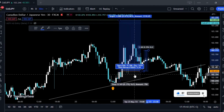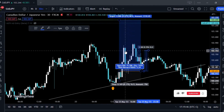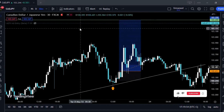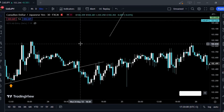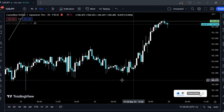This trade was properly managed, and we made the most out of what we could have made. So I don't really have anything to say about this one. It was properly taken, properly managed. It was a win. Nice one. So CAD JPY, ladies and gentlemen, that's what's up. We only got one trading opportunity on CAD JPY though.